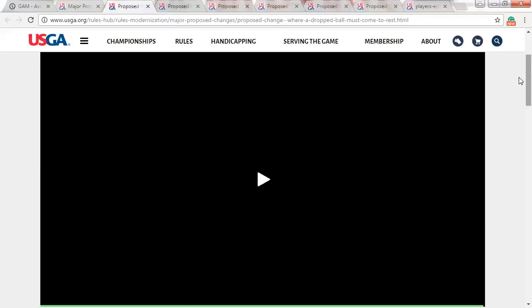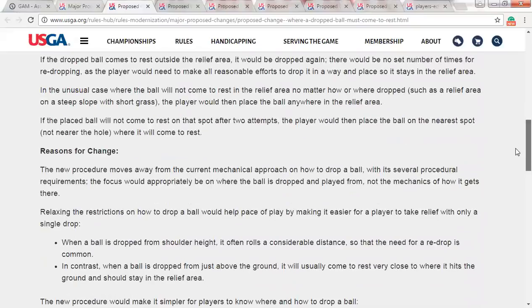And then there's no number of times you have to drop. But if you can't get it to stay, then you place. Then you try to place it as near as possible in the space. Well, you try to place it twice within the area. That's right, in the relief area. Then you can go outside the relief area if you need to.